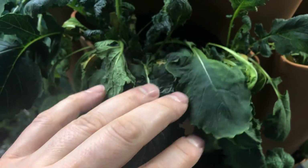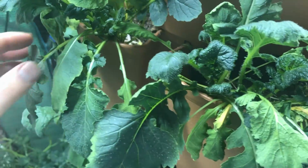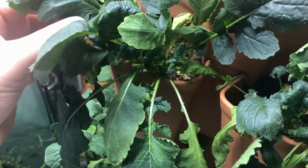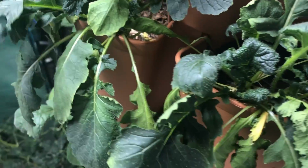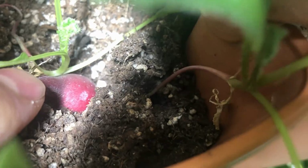The area that struggled the most while we were gone certainly was that top tier. Actually, the radishes in that top tier, I have some that are in pretty good shape. That's nice. I have quite a few that are all shriveled up. Now, I said, you're gone for 10 days, and you can see some of the struggle of some of these plants. But in reality, in my opinion, this isn't the worst thing that could have happened.